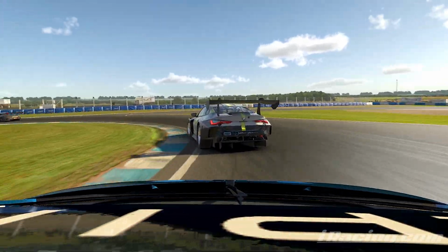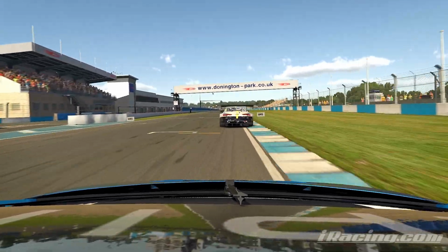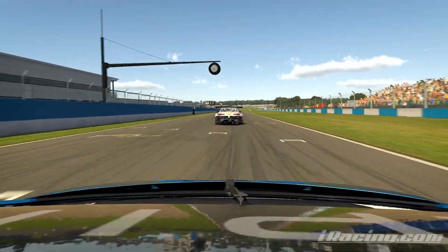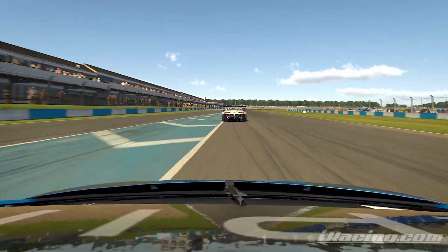And again, I take a tighter line. As you can see, his car had a little bit of oversteer, but he was able to get a later apex and get on that gas sooner, which allowed him to get a little bit further in the straight. The power for the BMW is very good.